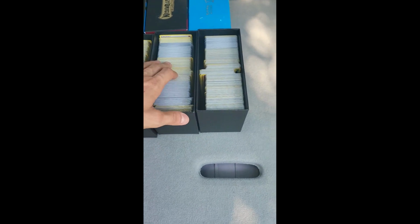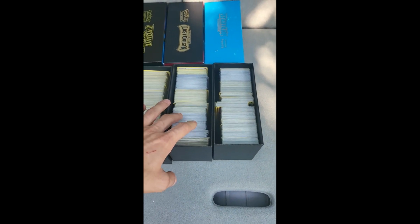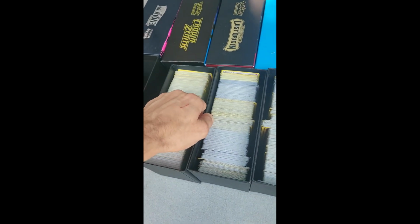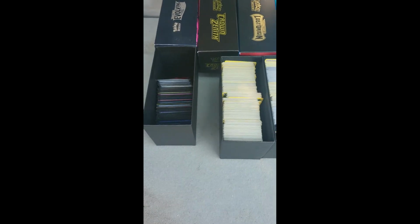I did notice by just scrolling through some of these, well, moving through some of these, whatever you want to call it, that there is some older stuff in here. Looks like Sun and Moon and maybe even earlier, so I can't wait to get into that.